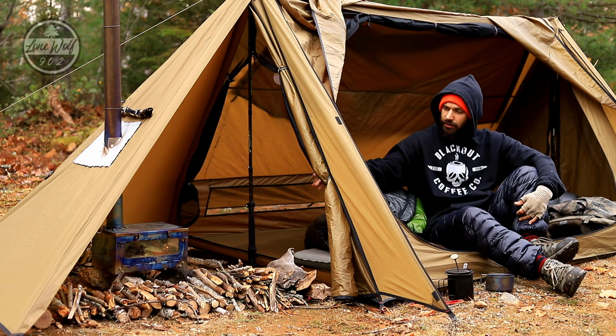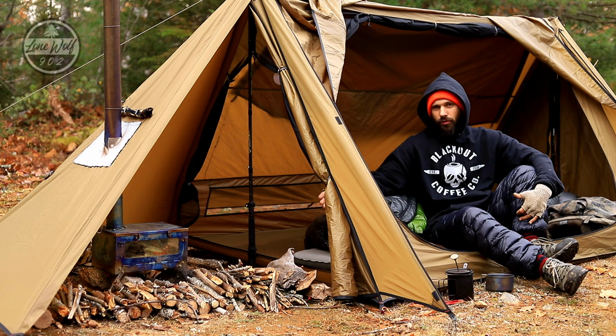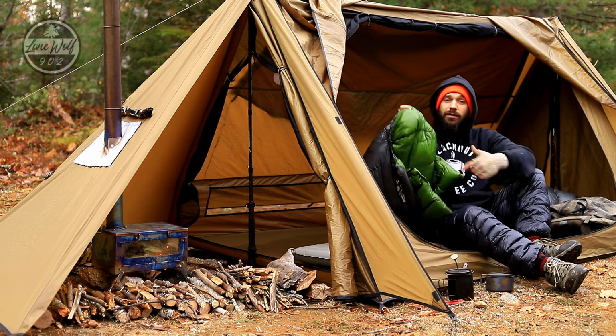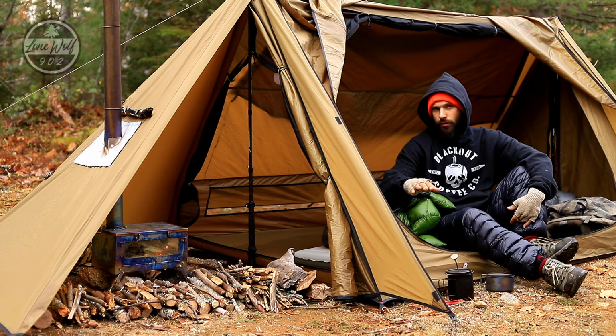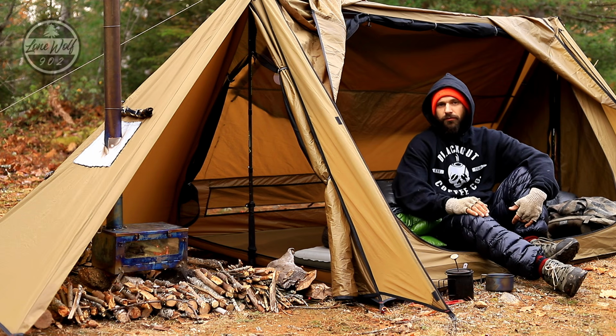I loaded one last log on the stove, and I let it burn out like I always do, just because I can't be bothered with waking up and putting wood in the stove. My philosophy is pack for the cold, not for the hot. So bring a good sleeping bag, bring a good pad, and just go to sleep. Relight the stove in the morning time, and that's the easiest way for me personally.